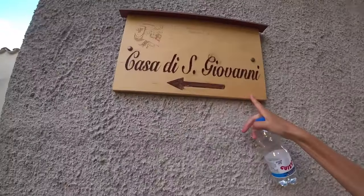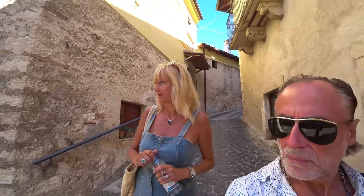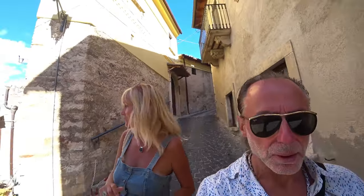So this is where we're heading to, the casa of the famous Franciscan Saint Giovanni, Saint Giovanni di Capestrano, who was born in Capestrano. In fact, even at age 70, he was said to have led a crusade against the Turks, freeing Belgrade. And luckily, the cats are doing a crusade for us and showing us the way.